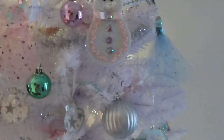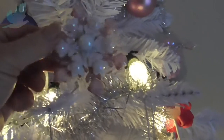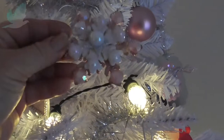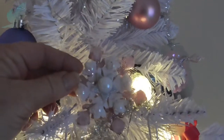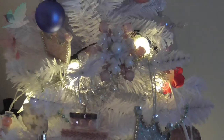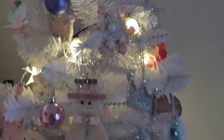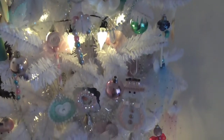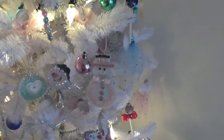And I've been making a few more decorations. I did do a video, but it was corrupt, so I made 4 of these, just layering wooden snowflakes, and then putting flat back rhinestones and pearls and things on it. So that is it, guys.